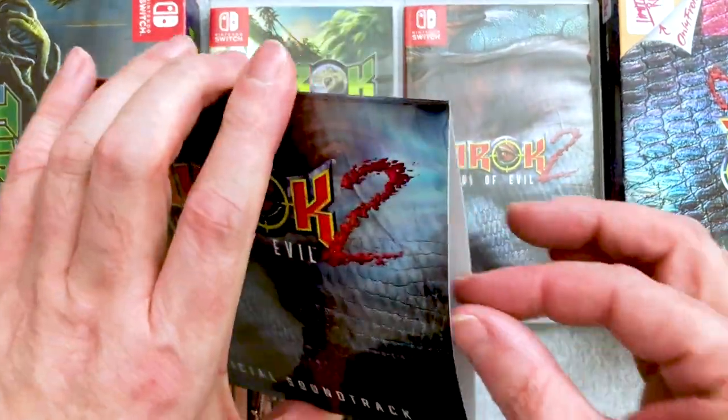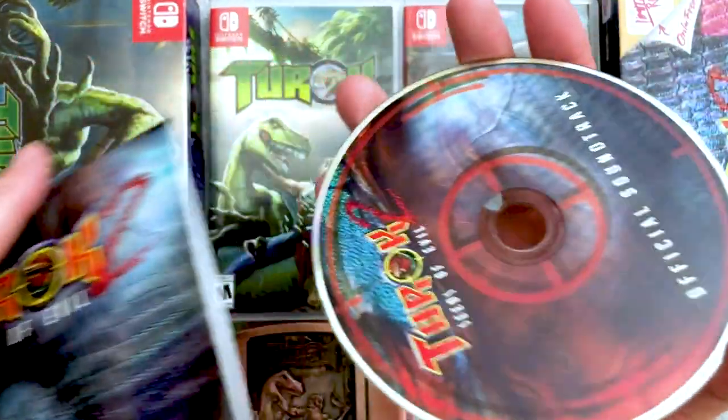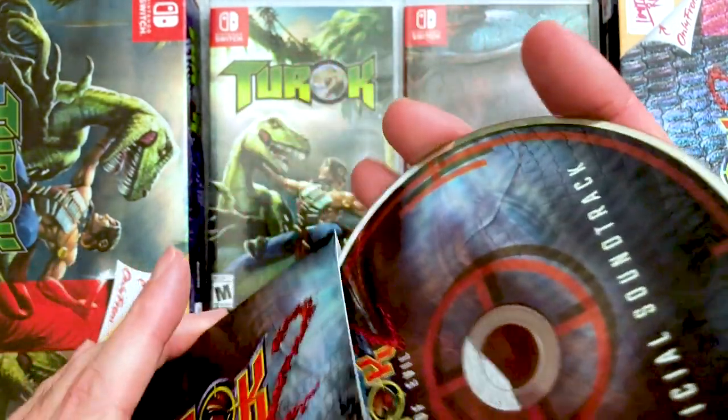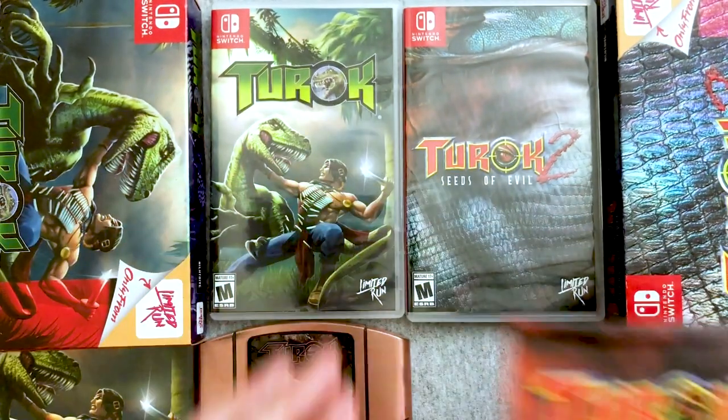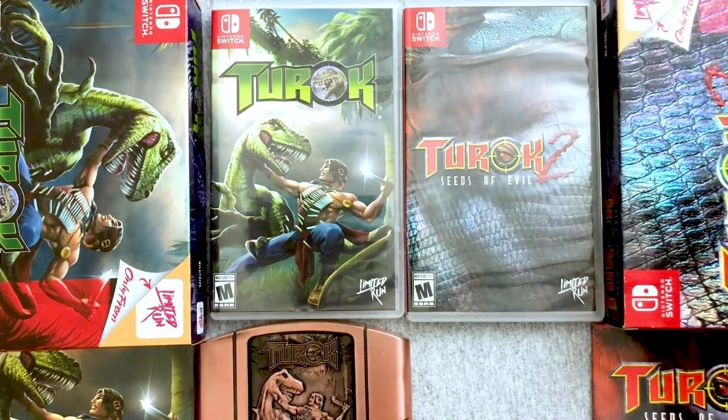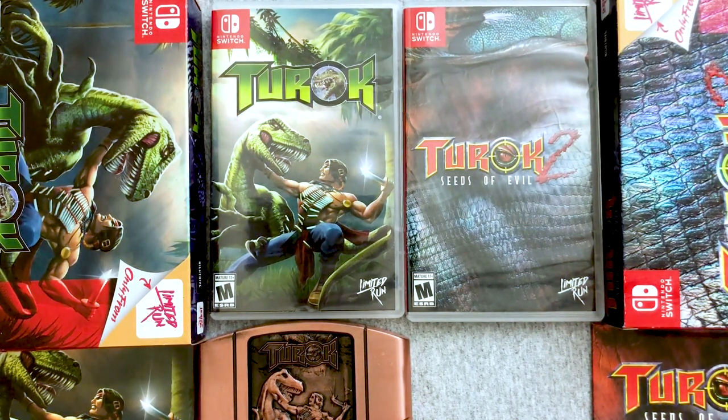I do love when they include soundtracks, and I love that we get physical soundtracks too, like limited edition physical soundtracks. That kind of goes underrated with these things, because again, much like games, much like movies, this stuff can be altered or taken away if it's digital only. And some of this stuff you actually want to be able to have in a few years, you know?